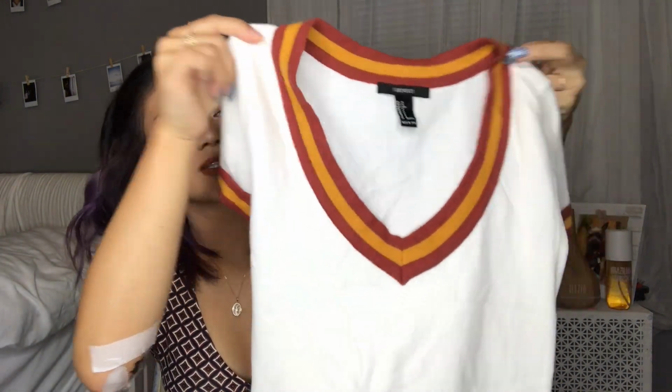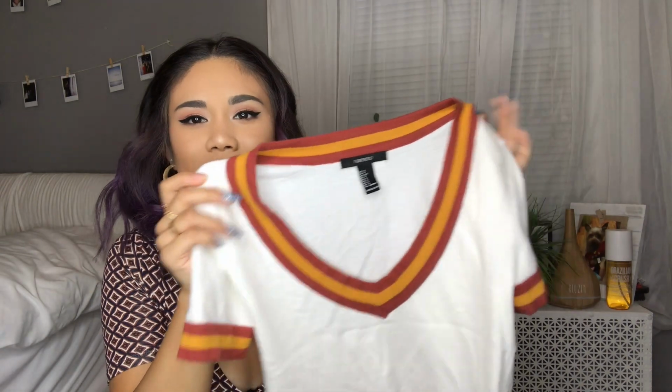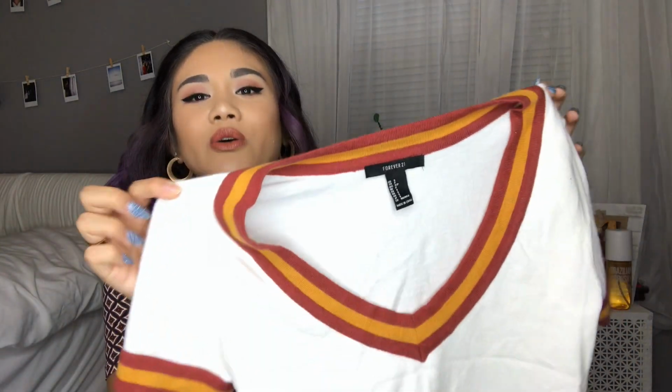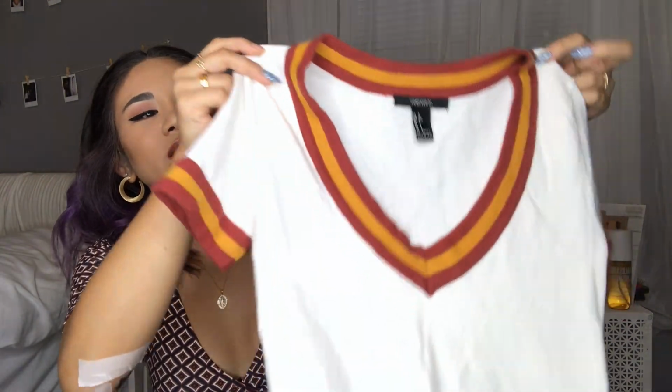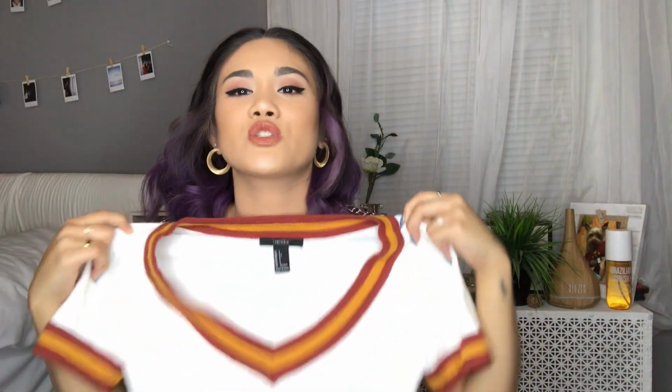But it's super cute. It's kind of like a schoolgirl kind of outfit, but I love the colors because it screams fall. It's literally maroon and yellow. So it screams fall. It's V-neck, which I love. And it's also tight forming, so I really like how snug it is on my body.